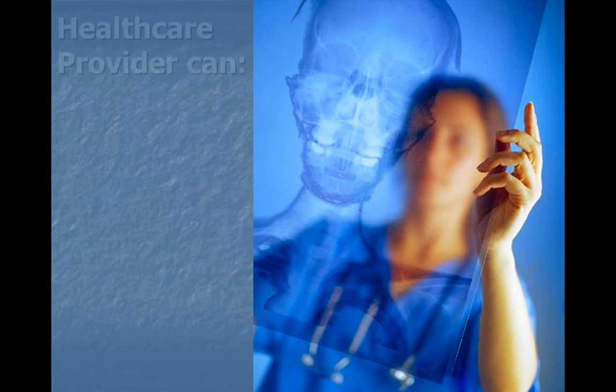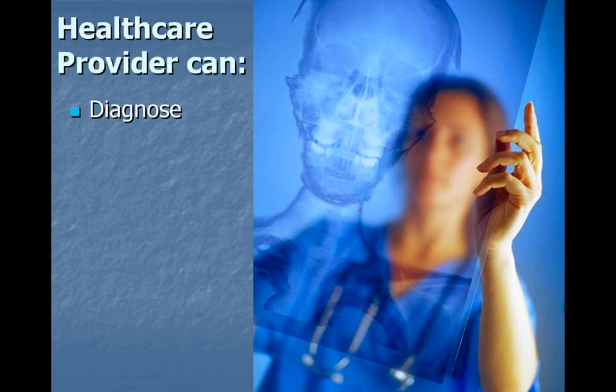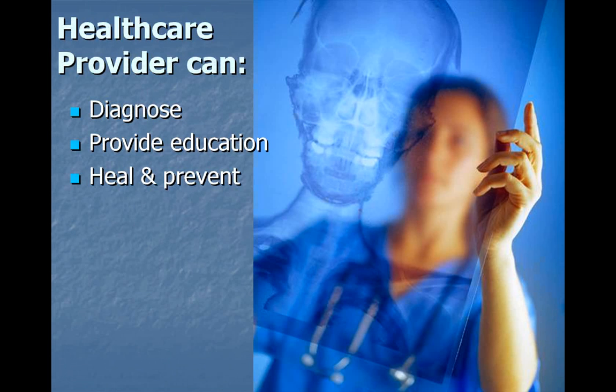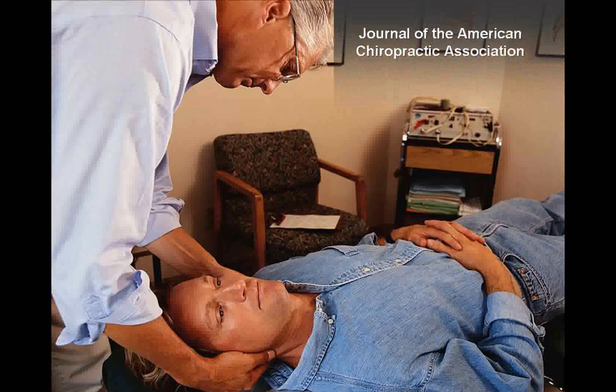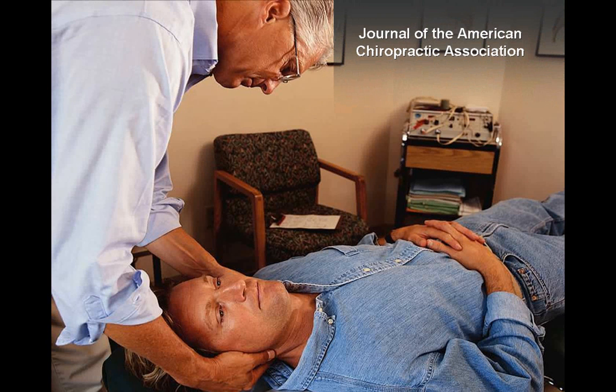by healthcare professionals. Your healthcare provider can diagnose and address the cause of your pain and provide you with the education to heal and prevent flare-ups and recurrences. According to the Journal of the American Chiropractic Association, manual therapies, including spinal manipulation, are often helpful for facet syndrome.